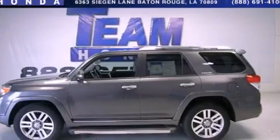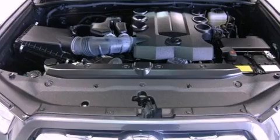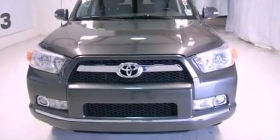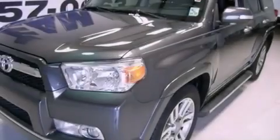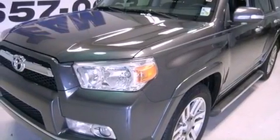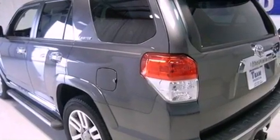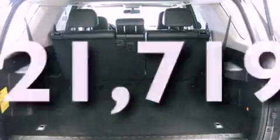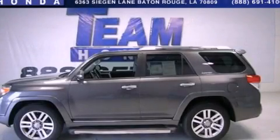This is a 2010 Toyota 4Runner for when safety, size, and space are of importance. It has a 4.0-liter six-cylinder engine and a five-speed automatic transmission. Features include cruise control, heated side view mirrors, privacy glass, traction control, rear curtain airbags, and this vehicle has fewer than 22,000 miles on the odometer. Stop by today and test drive this automobile for yourself.